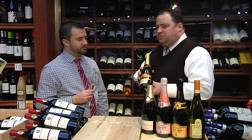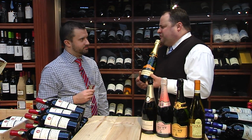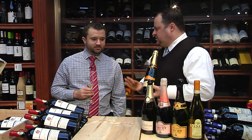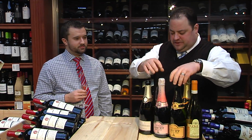So if you've got a group of people coming and you really don't know what everyone's preferences are, maybe you're not worried about what kind of food you're pairing with it or anything, Clairette de Die is always one of my favorites. Right in the middle. Yeah, right in the middle. Awesome stuff. Excellent. I've got a couple others up here.